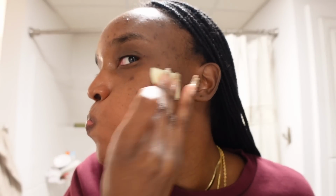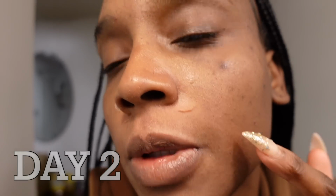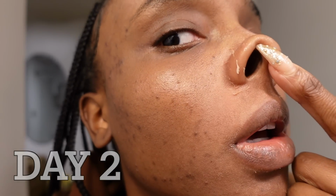Honestly, guys, my grandma passed away, and it was a lot of stress on my body and my face. I was not taking care of myself. So therefore, I think that this is why the chemical peel didn't work, and I ended up actually breaking out a lot after this process.